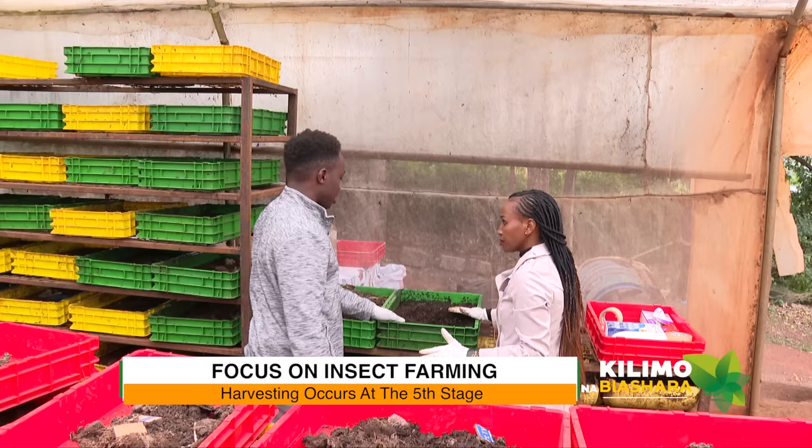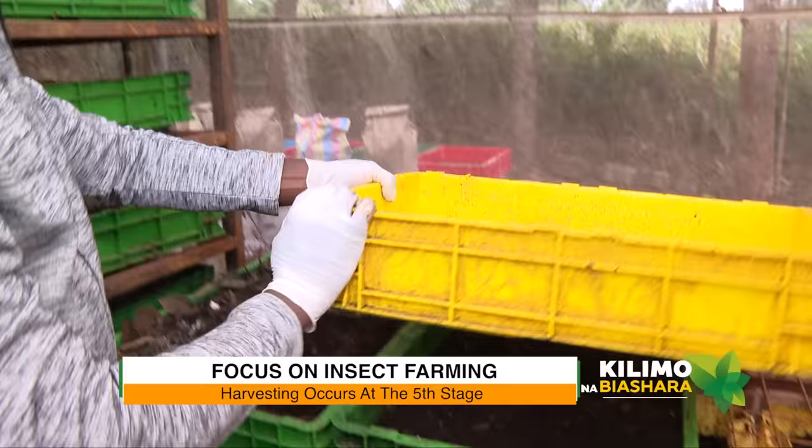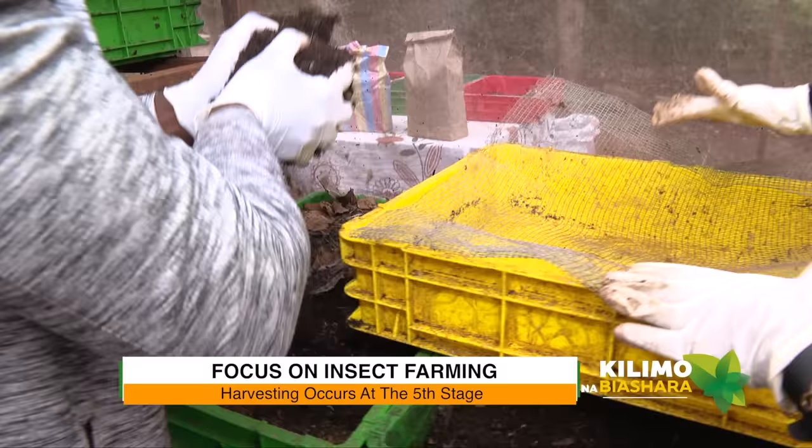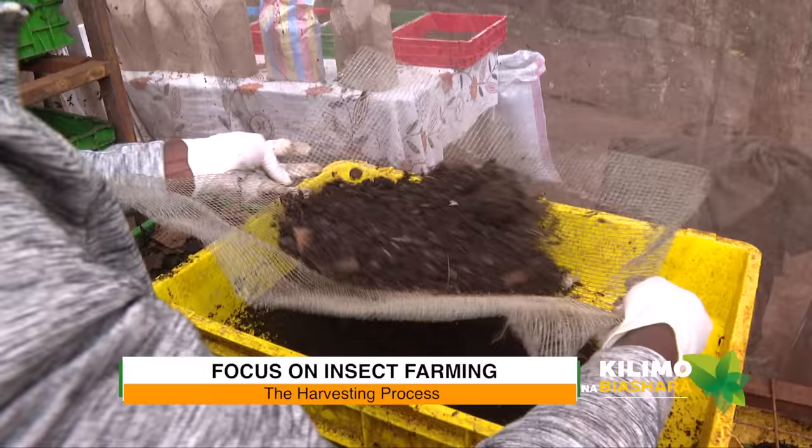Hand me the sieve down there. And let me take the crate. So I usually take a crate like this. Place this here, and that there. And now I'll pick from this crate because the substrate is already dry. So I pick some larvae like this. You don't need to hold, just put it here. And you shake it off. We shake it.